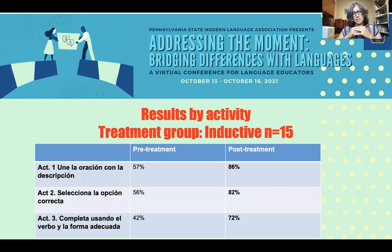Results by activity. So I decided to study each type of activity to see if I could figure out what activity really gave the inductive section a little boost. So la actividad 1, une la oración con la descripción, where they had the description, they just match the description with the sentence and see what sentence would go well in terms of meaning with the expression.